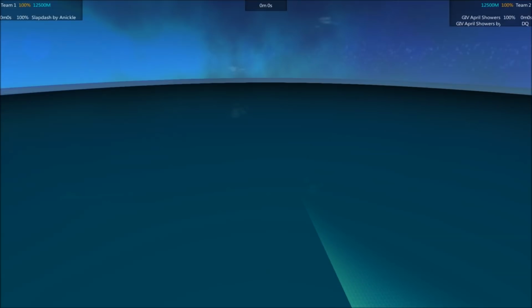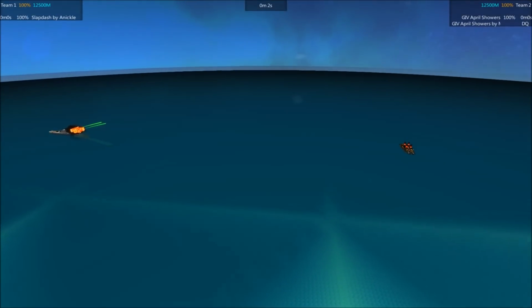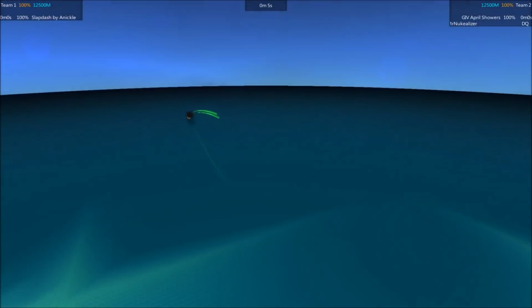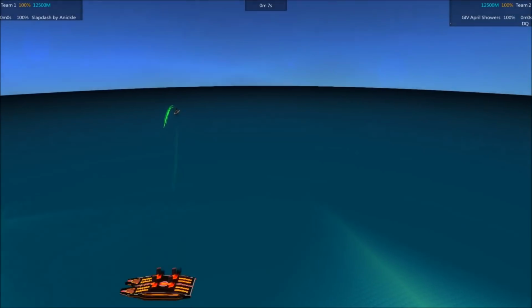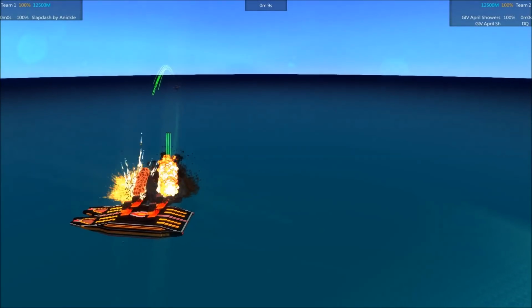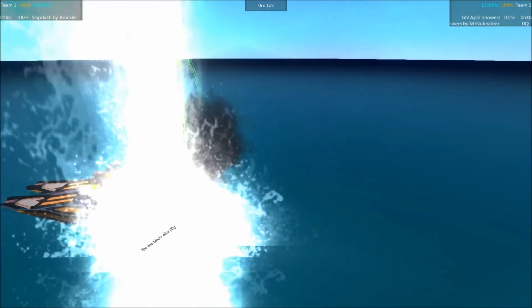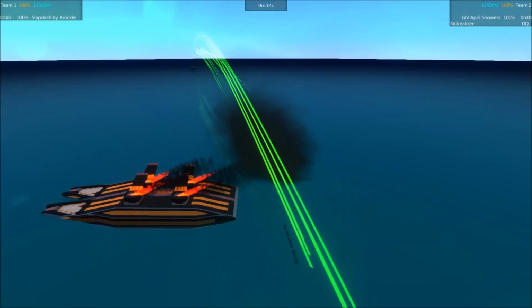However, if the Slapdash wins, it does, which, well, I guess we'll just have to do a round 4 at that point. But anyway, let's go ahead and get this started, see how it goes. Slapdash proving that it can hang with the April Showers. It is capable of fighting it. Oh, those shells are much better aimed than the previous ones, but still went over and missed.